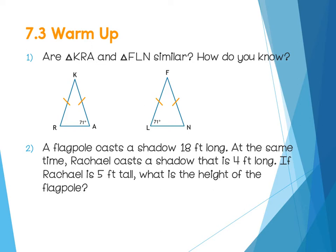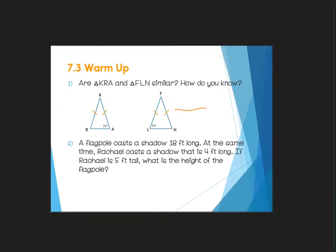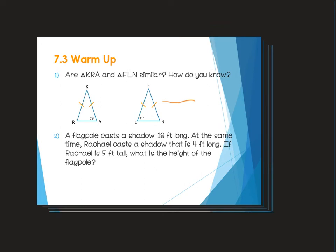So yesterday we figured out that there were 3 methods to proving triangles are similar. Who can give me one? Side, side, side similarity. What's another one? Angle, angle. And the third one? Side, angle, side. So those are the 3 ways that you can prove 2 triangles are similar. Remember, we're not saying they're exactly the same. We're saying one is like a mini-me version of the other. Okay?